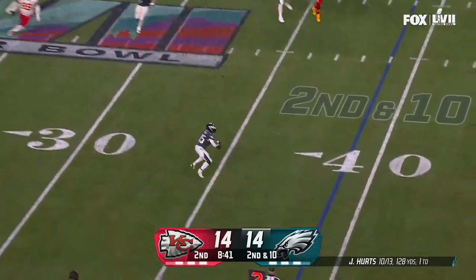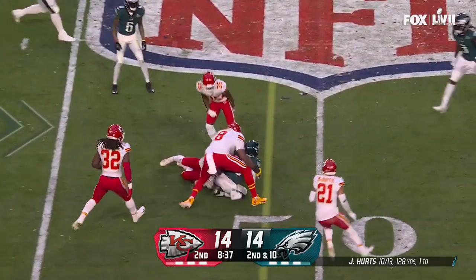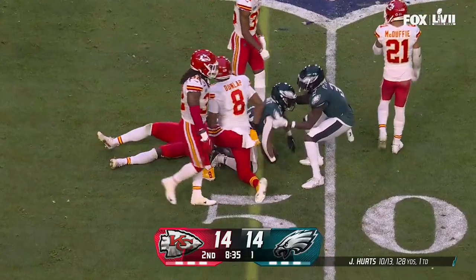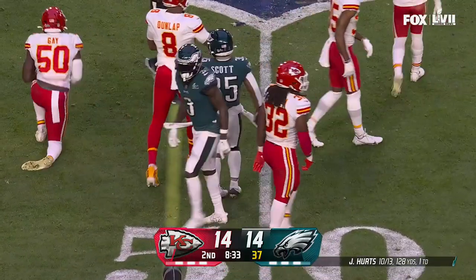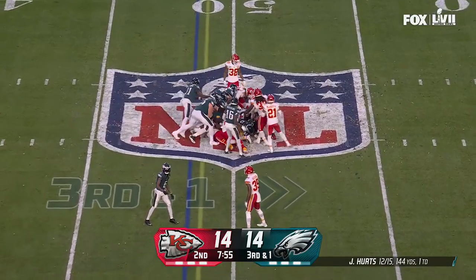Hurts gets it out to Boston Scott. One-on-one. Good move. Makes a man miss. And another. And Scott is near a first down, and I think he's got it. Wow. Just to move it just short. So it's third and one. Go for the sneak, and they have it easily.